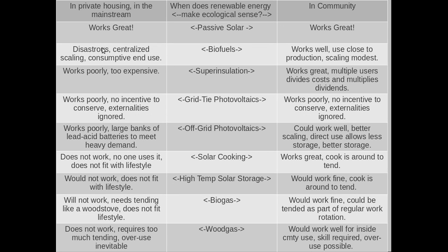Biofuels, do they work in private housing in mainstream America? No, they are disastrous. The centralized scaling, meaning they're trying to build enormous biofuel farms, is consumptive in use, and it doesn't address consumption at all. It just doesn't work. It is madness. At a village level, biofuels could work great. The scaling can be modest. The use is close to the production. You can integrate systems, which you cannot do in the mainstream. So you can get various uses out of your biofuels in various ways and reclaim pollutants into fertilizers and that sort of thing.